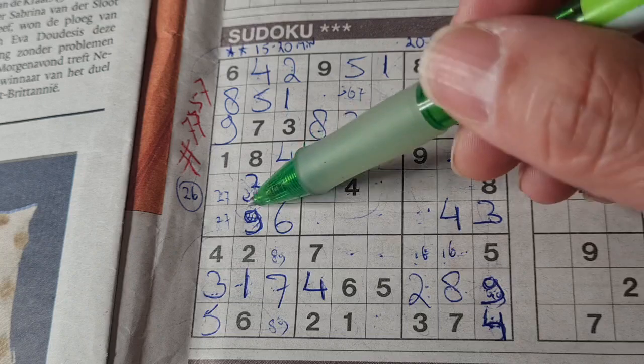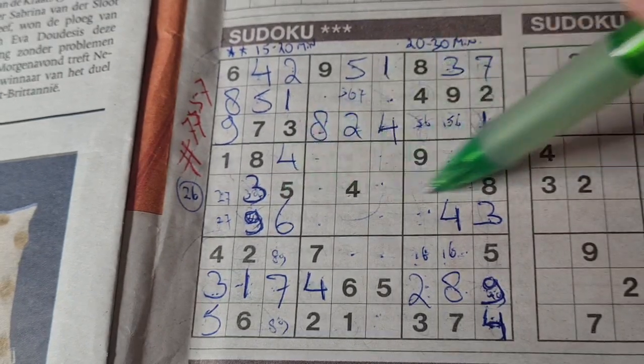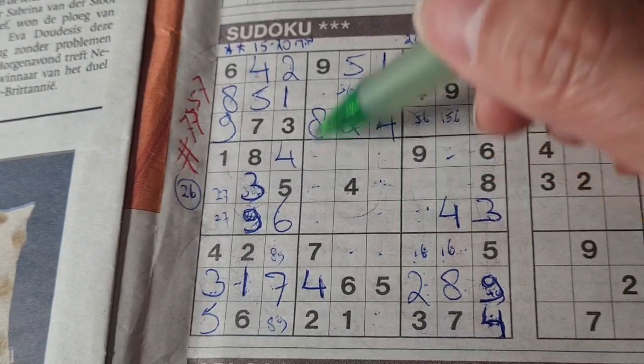We have a pair again. The 9 and 6 in this row, 9 and 6 in that row. So the row between, the middle row, the only two places left for 9 and 6 go in those two boxes as a pair.